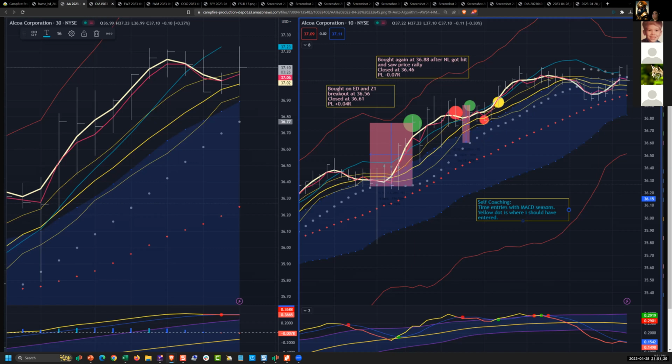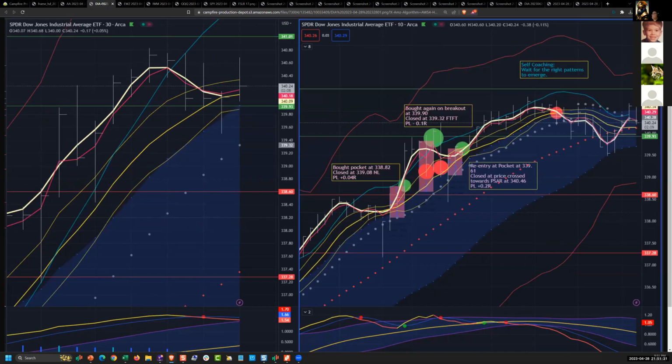That looks to me like fear of missing out. Yep, you just gotta hold it. Yeah, he's holding the reins too tight. Yep, you just gotta go with it.